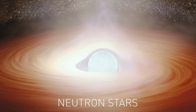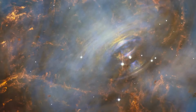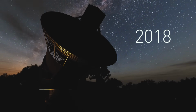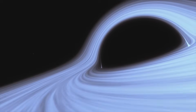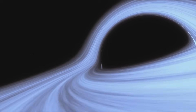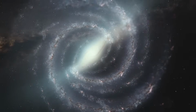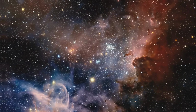Neutron stars are ultra-dense collapsed cores of giant stars. They emit X-rays or radio waves. But in 2018, astronomers discovered a weird stream of infrared light. It seemed to be coming from a neutron star 800 light-years away from our planet. The most plausible theory is that this signal was probably produced by a disk of dust surrounding the star. But there isn't enough evidence to confirm this idea.